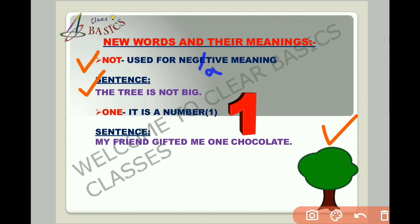Next word is one. O-N-E, one. It is a number. It looks like this. Now let us take an example of a sentence. My friend gifted me one chocolate.